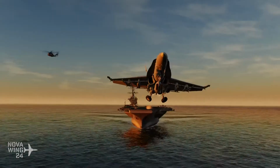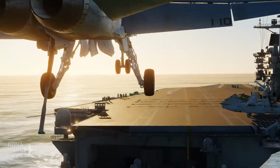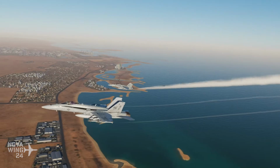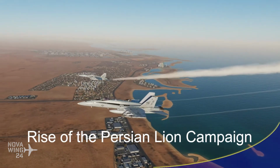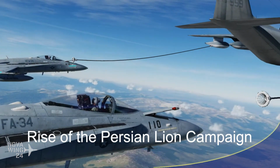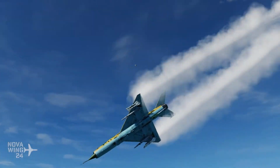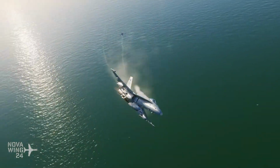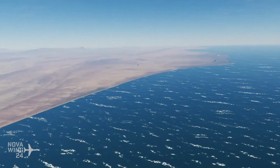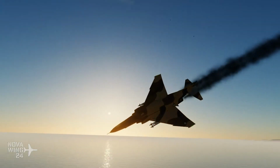Moving out of the world of X-Plane and into the world of combat with DCS World. This week saw the release of their latest mission pack or campaign pack, this time focusing on the F-18C Hornet with the Rise of the Persian Lion campaign by Badger 633. This continues the story of a couple of previous mission packs from this developer, continuing on the character of Lieutenant Scott Waters from the Serpent's Head campaigns.